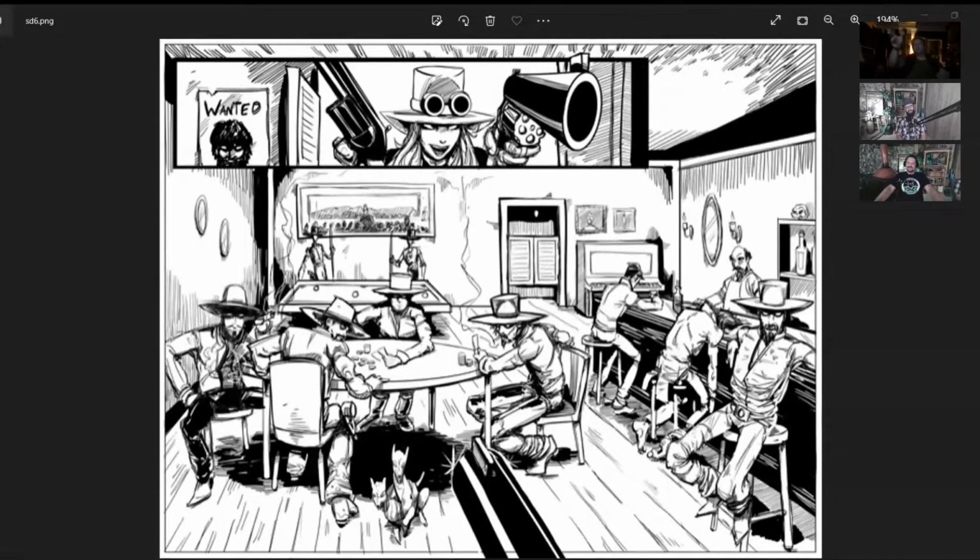Like this image right here, this is probably my favorite image from the comic because there's so much environmental storytelling. I'm a big fan of iceberg storytelling, environmental storytelling, Easter eggs, and breadcrumbs. Like right here, oh, wait, if I point to it, you can't see it.